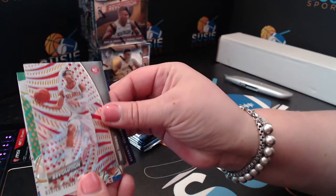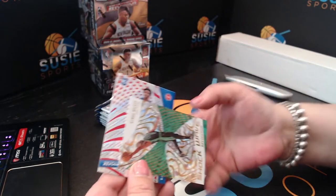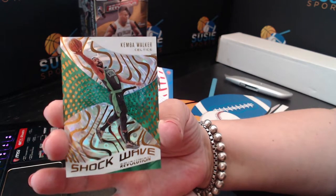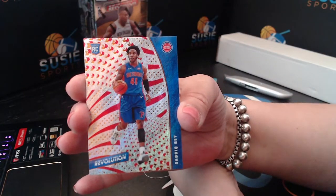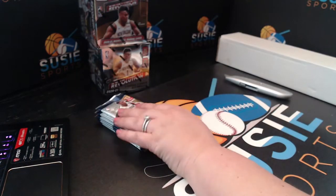Nice Trae Young. We're looking here, Fractal. Not rookie Shockwave, Jeff Shockwave. My apologies. Kemba Walker coming out there for Boston. Also going out to Jared Sox. Nice there on the Fractal. A nice Sadiq Bey coming out there. That one going out to the Pistons.